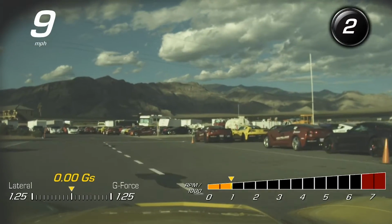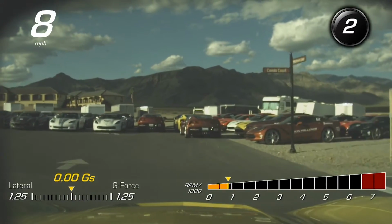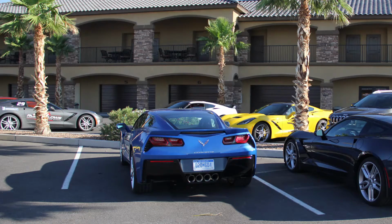When you drive on the grounds, you pass literally hundreds of Corvettes. I have never come close to seeing this many Corvettes in one place, and that is not counting the ones inside the numerous garages that surround this facility.